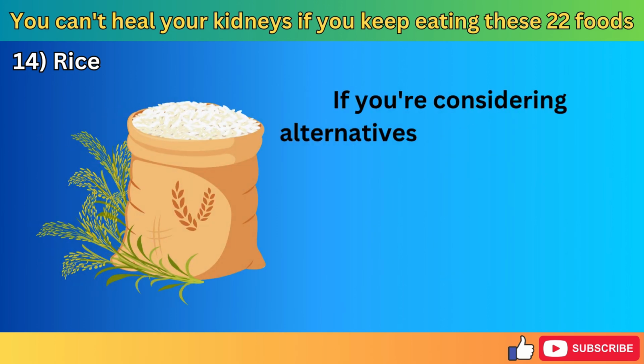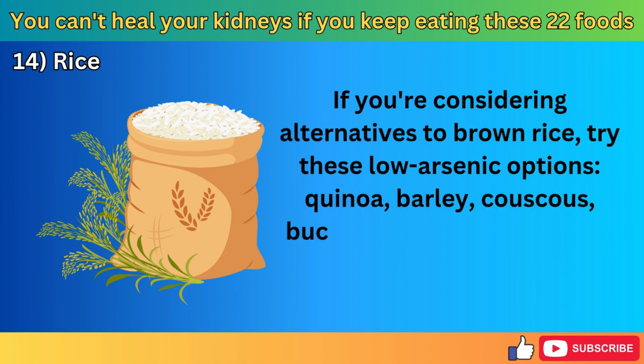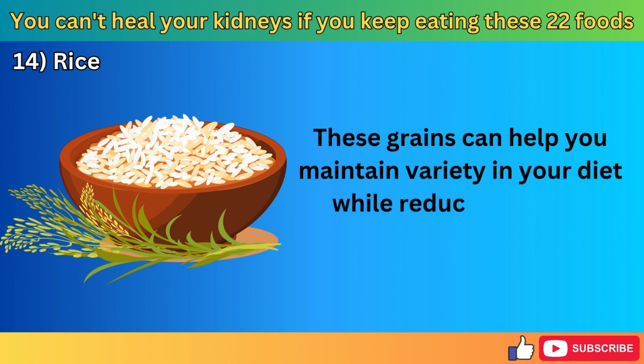If you're considering alternatives to brown rice, try these low arsenic options: quinoa, barley, couscous, buckwheat, millet, farro, and sorghum. These grains can help you maintain variety in your diet while reducing arsenic exposure.